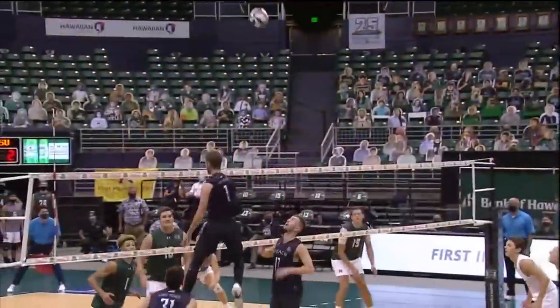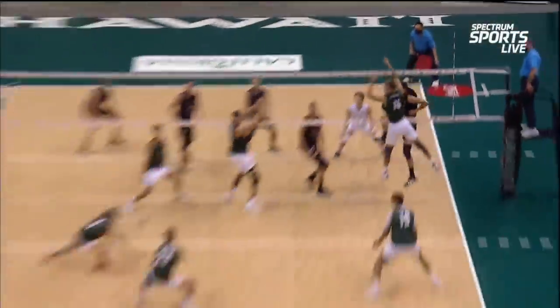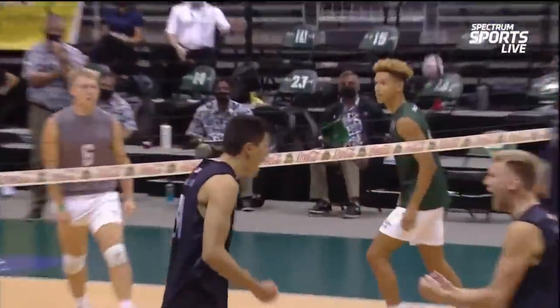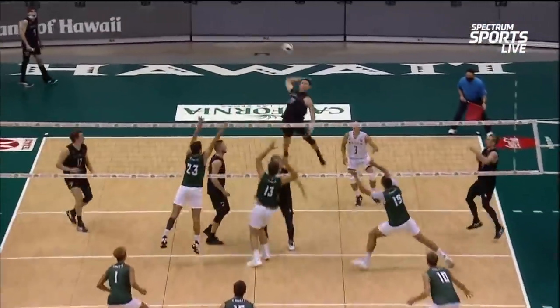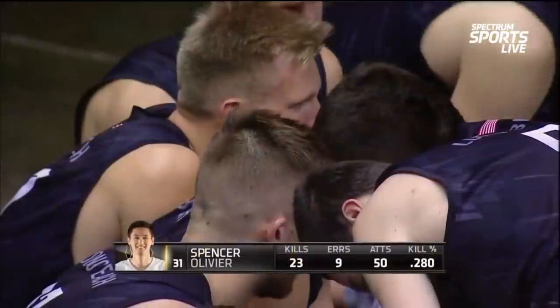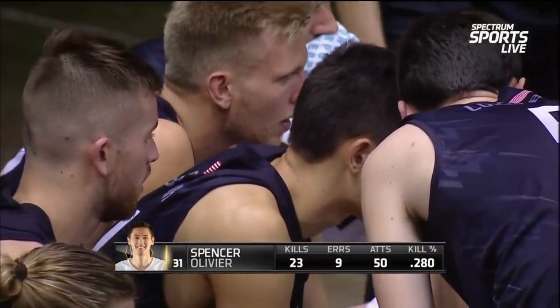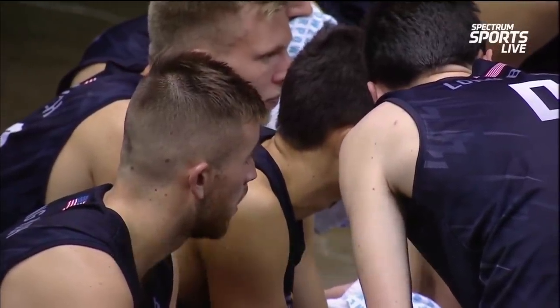Spencer Olivier, career high, 23 kills for Long Beach State, and he was awfully good in that must-win fourth set for the Beach. He has attempted 50 swings, hitting .280. It's pretty phenomenal numbers when you really look at this young man, who's considered a redshirt sophomore coming out of the backcourt, but definitely the go-to guy for Long Beach State. You see those numbers, gaudy for sure. Also seven blocks to go along with his stat line.